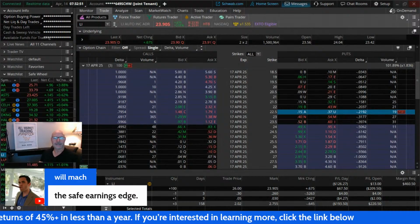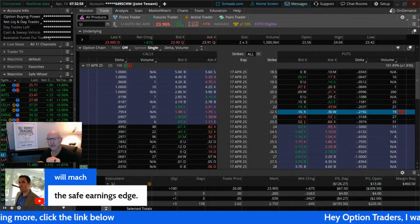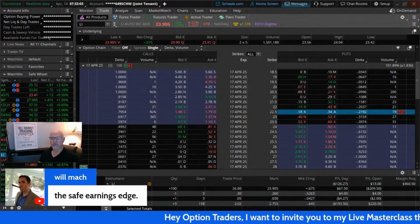Will, the safe earnings edge. Well, yeah, you can make it safe if you just really don't allocate much, just take 10% of your capital and allocate it towards it. You can make it pretty safe.